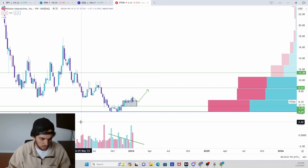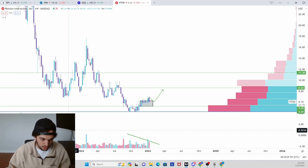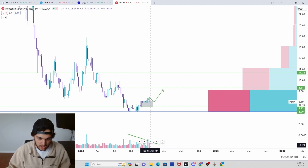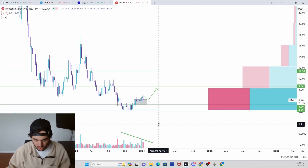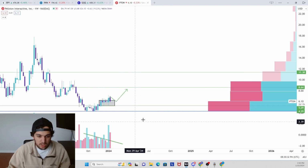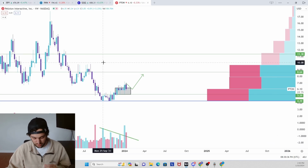Also, I want to show you something. They have been buying down here already. The big buyers have been buying. Every time you see one of these large candles on the volume, we tend to see a large move. This one's not that large, but they were buying all these within that week. So that is one thing I am watching. I'm watching for a huge upside move.